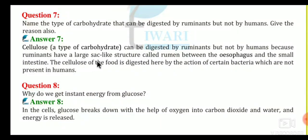Ruminants have a large sac-like structure called the rumen between the esophagus and the small intestine. The cellulose of the food is digested here by the action of certain bacteria which are not present in humans.